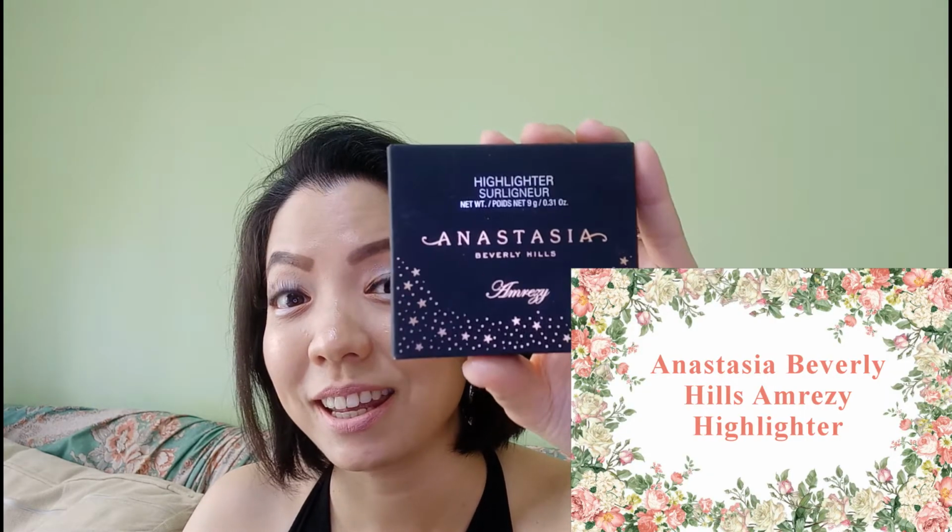This is the Anastasia Beverly Hills limited edition Amrezy highlighter. It's also on my face now. Beautiful content and beautiful color. But I'm not going to touch on that much because this is not available anymore. Next, I've already shared this with you dears in my previous collab video with Beauty Bliss, the summer makeup look, and she loved this highlighter.